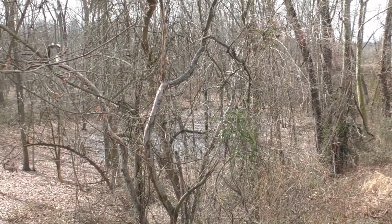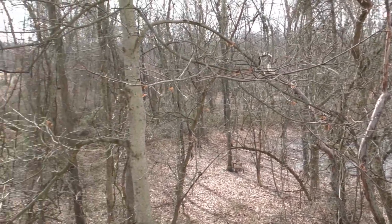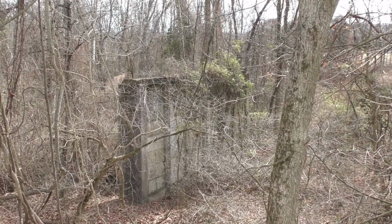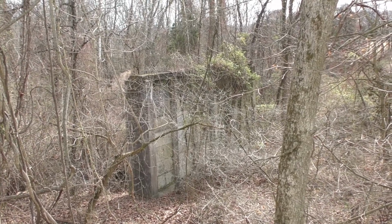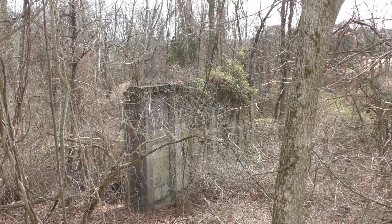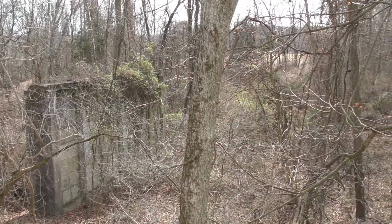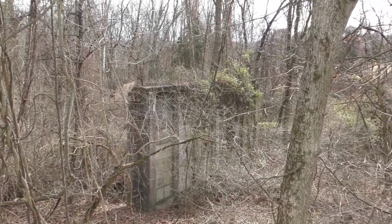I tried looking for information online for these things, and it's very limited as to information, but I do have a blueprint of a drawing for one of these, which I'll put up on the screen. And I don't know if there's any more descriptive information in that blueprint or not, but finding information on these desilting basins is very hard.